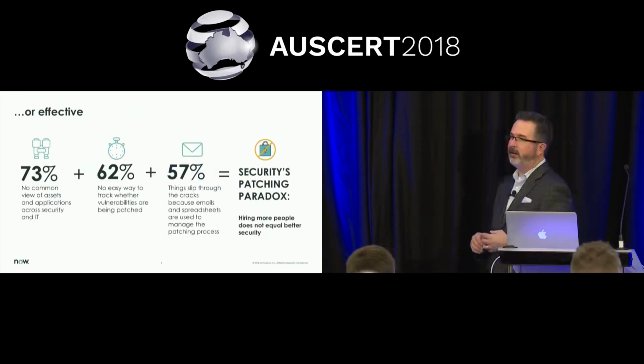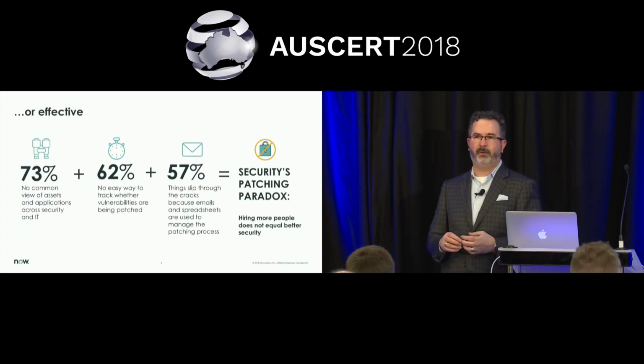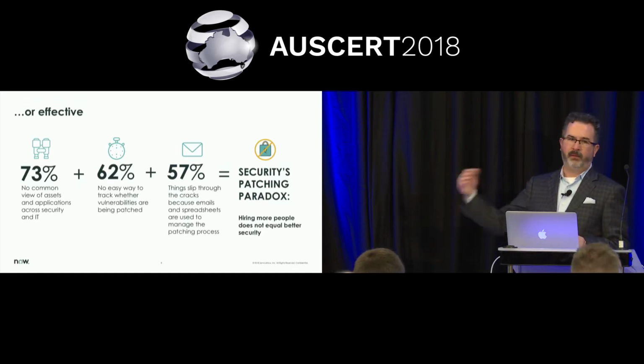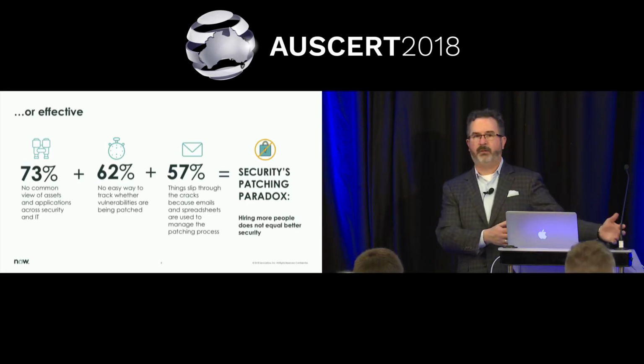And the other part about hiring people is that it may not actually help that much when you're using a lot of manual process. Just adding more people into processes that may not be efficient may not be the best use of deploying smart security professionals. First, 73% of organizations said between security and IT, they didn't have a common view of assets and applications. Meaning when the security team goes to find a vulnerability, most of the time they pass that work to someone on the IT side to do the patching.